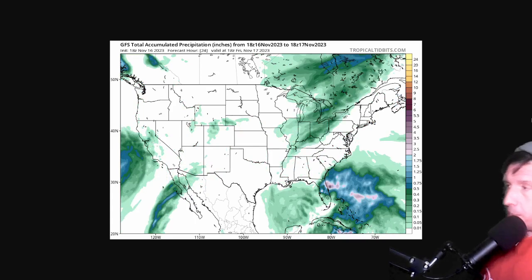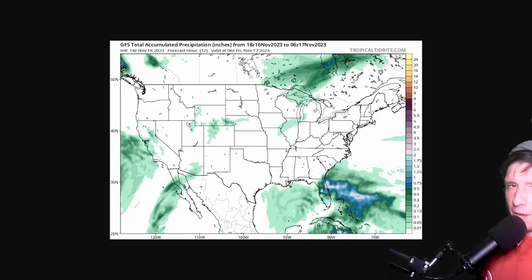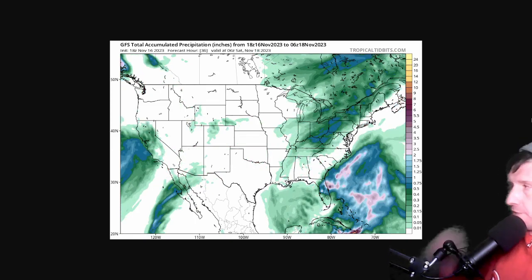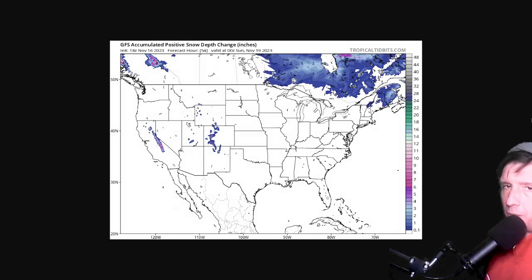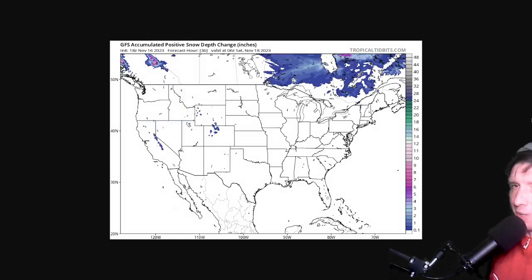Next, our total accumulated precipitation forecast. Once again, there you go. Some heavy rains there coming to Northern California, parts of Florida also. 72-hour GFS total accumulated precipitation forecast, and since some of that precipitation will be in snow form, there is a 72-hour accumulated positive snow depth change forecast in inches.